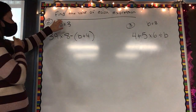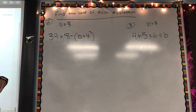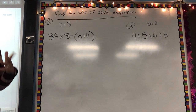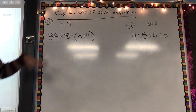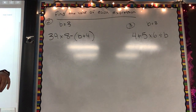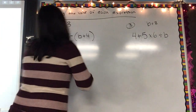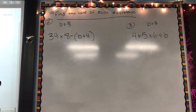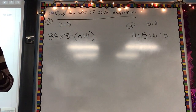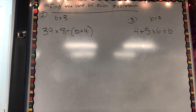It might say, find the value of each expression. If you're finding the value of the expression, you're still just solving it. Find me the answer, okay? Don't let the directions trick you up. We need to find the answer, all right? But this is definitely a different way, so I want you to add this to your math notebook. Find the value of each expression. It's another way that you might see those directions. Find the value of each expression. Write that in your math notebook.